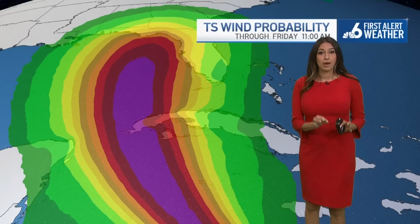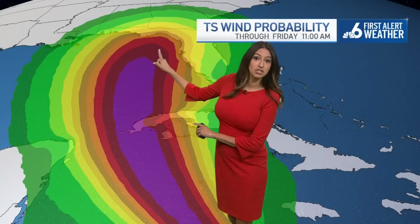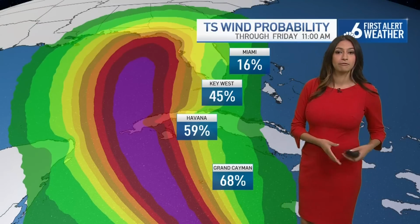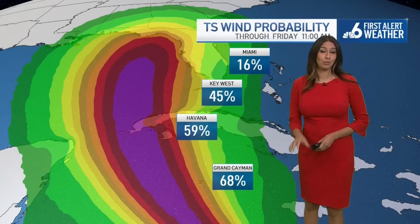When it comes to tropical storm force winds, South Florida still has a chance to get in on that. Now, the bulk of the action and all of the intense wind will be closer to that center of circulation, which again is farther away from South Florida. But there's still about a 15% chance or so that we get in on some gusty winds, maybe embedded within some of those outer rain bands.